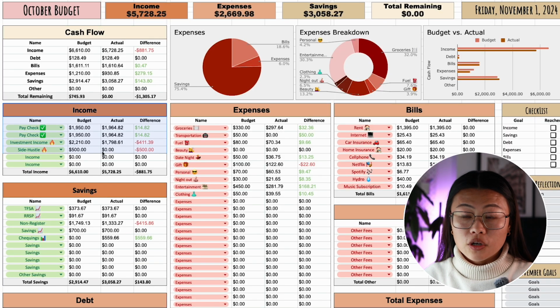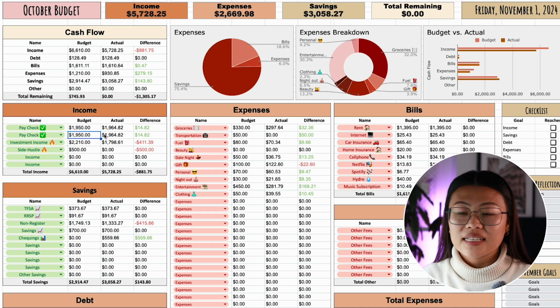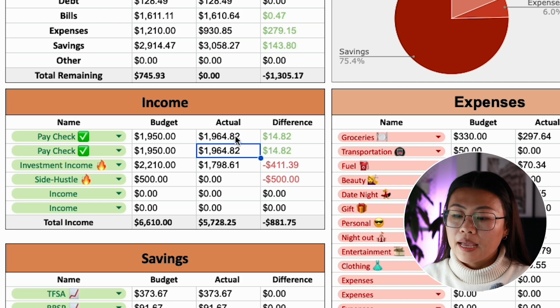Let's start with October's income. So I received a small salary increase, nothing major, but it is nice to see a little extra money coming in. And my paycheck now is $1,964.82, and I got 2 paychecks this month.